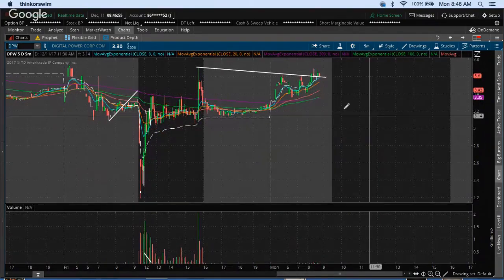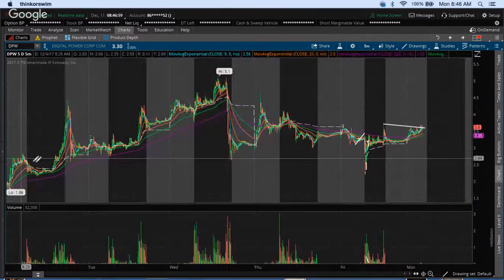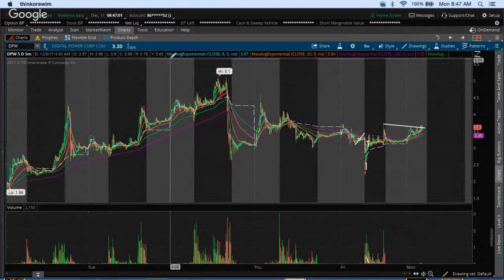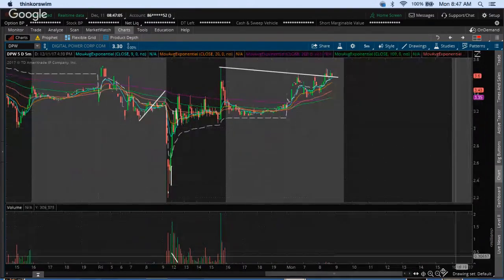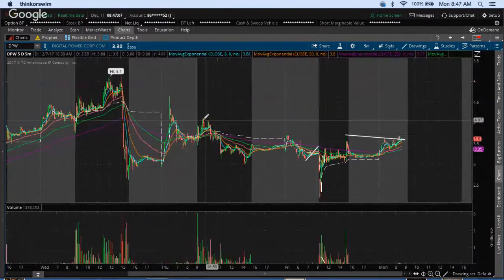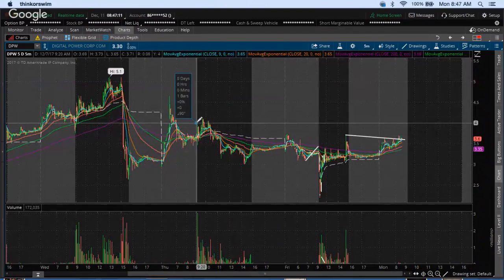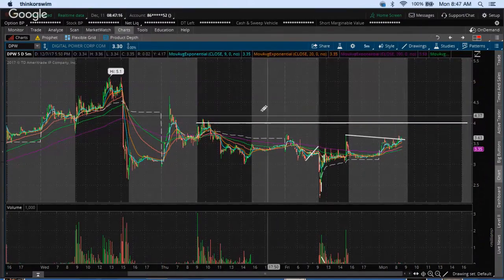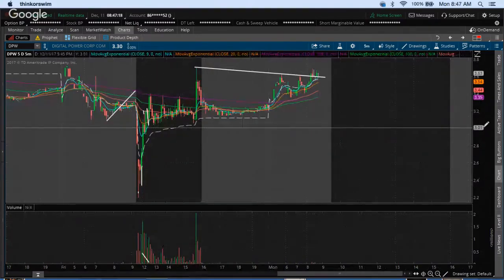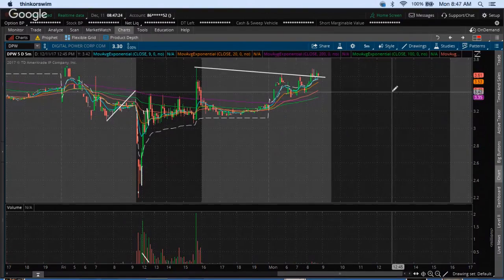It's trending higher. And based on what this stock has done in previous days where it spikes up and it comes down, it spikes up, I think it's very possible we can see DPW spike up to $4 because you can see here on this day, it had some resistance there at $4. So I think it's very possible we can see DPW push up to the $4 mark here today, maybe even higher. If it doesn't do that, I think it's going to have a pretty choppy day.